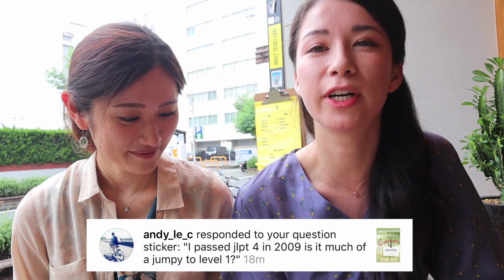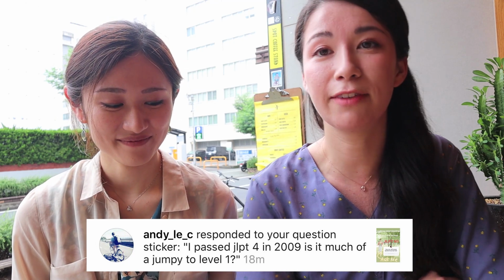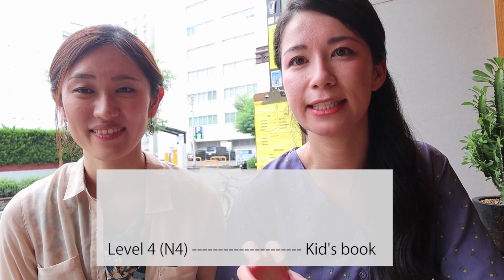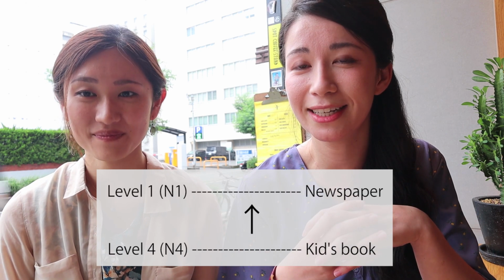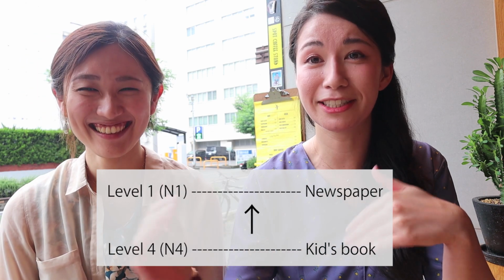Okay, so I passed JLPT 4 a while ago, but is it much of a jump to level 1? Yes. Just to give you an idea, level 4 or N4 is like reading a kid's book in Japanese, and level 1 is reading a newspaper in Japanese. So that's how much of a difference it has.